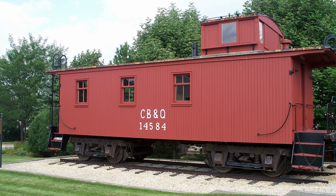I'm writing a conductor's order to take us through this tour tidbit. So pull up a chair and some pictures of this minisode's focus, Burlington Waycar number 14584.